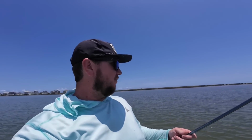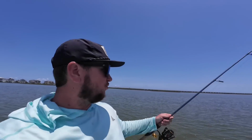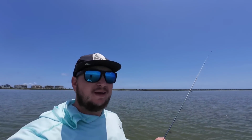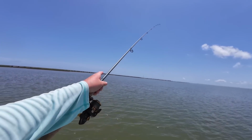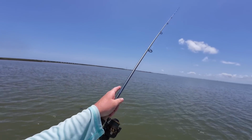Okay, you guys are not going to believe what just happened. So I just pulled up to the last spot. My truck is right back there, a few hundred yards, and I'm fishing this really deep cut. If you know where I am, I'm at San Luis Pass, right here is where I launched. It's no secret, and it's also no secret that this is a very sharky area.